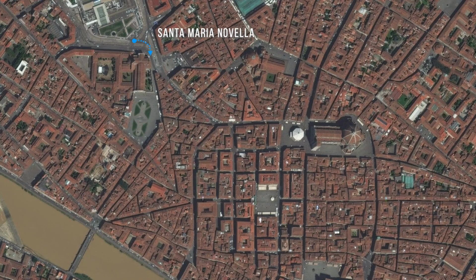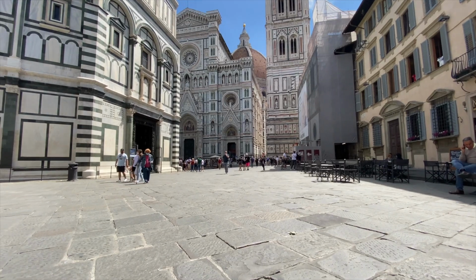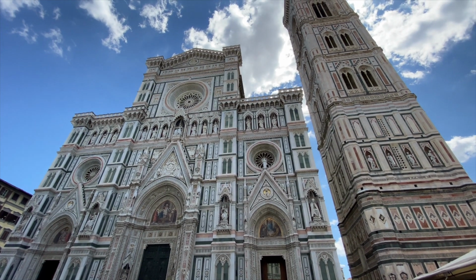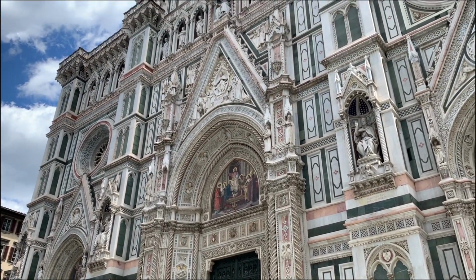And now we're off to the Piazza del Duomo. The construction of the Duomo began in 1296 in the Gothic style. The exterior of the basilica is faced with marble in different colors, green, pink and white.